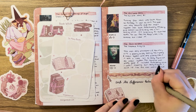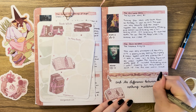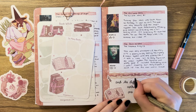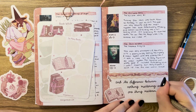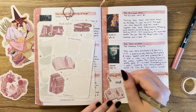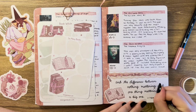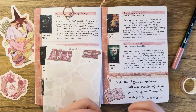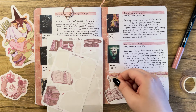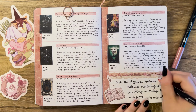And the quote that I chose is one of my favorites from The Serpent and the Wings of Night, and it is, "And the difference between nothing mattering and one thing mattering is a big one." And I just loved that quote. I related to it a lot. It reminds me of the good things in my life and the darkest moments of my life and the lights that pulled me out of those dark moments. And overall, it's one of my favorite quotes from the whole book. So I was happy to add it here, and I also added it to the book spread that I do in a couple pages.